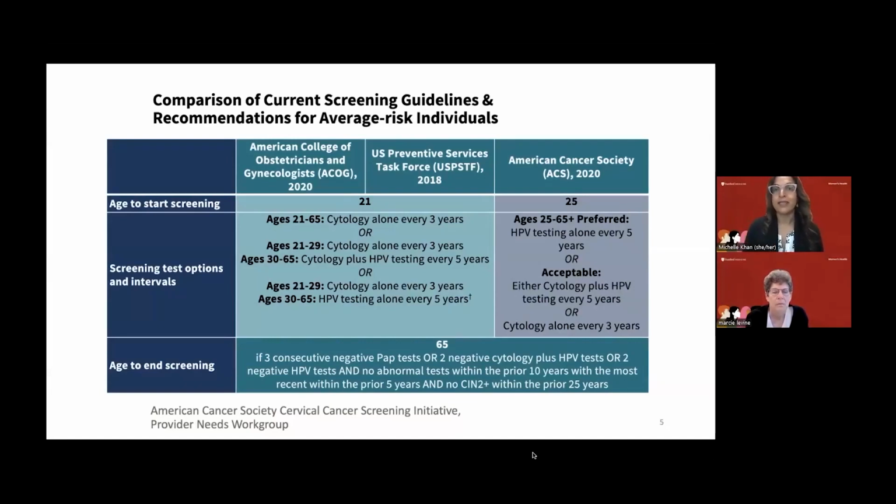What they recommend in terms of when to start doing that testing for HPV is to start at age 30. And so in the ages prior to 30, ages 21 to 29, they're recommending doing the cytology alone every 3 years. And then starting at age 30, you can incorporate the HPV test either as a co-test with cytology and HPV every 5 years, or with the HPV testing alone every 5 years.